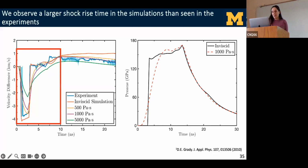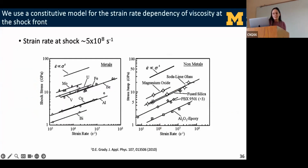So some of my collaborators pointed me to a paper that looks at how the strain rate is dependent in materials at this kind of regime, plastically deforming solids, but modeling it as a fluid. And so essentially, here we have magnesium oxide. There's something called the fourth power law, where the stress due to your shock and the strain rate have a fourth power law. And you can go about that to determine the expected rise time or the expected viscosity at your shock front if you know the strain rate at your shock front.